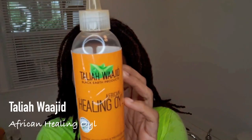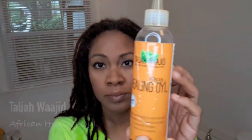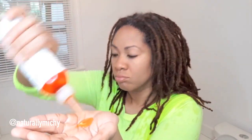After I've shampooed my hair, I like to apply Taliah Waajid's African Healing Oil all over my damp hair before styling. I love this oil, it's very lightweight on the hair and it smells really good. Plus, this one bottle usually can last me anywhere up to 8 months to a year.